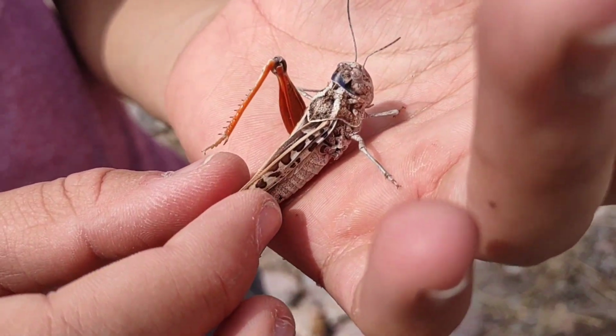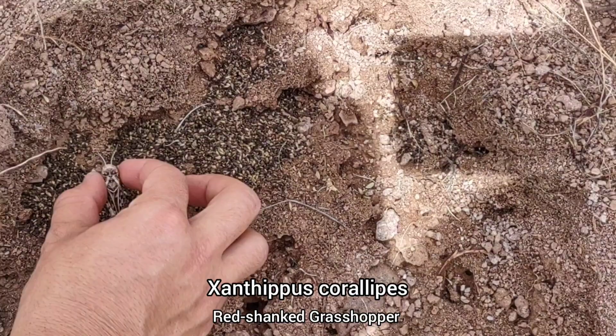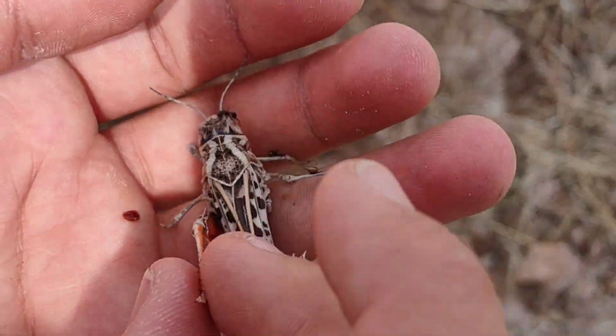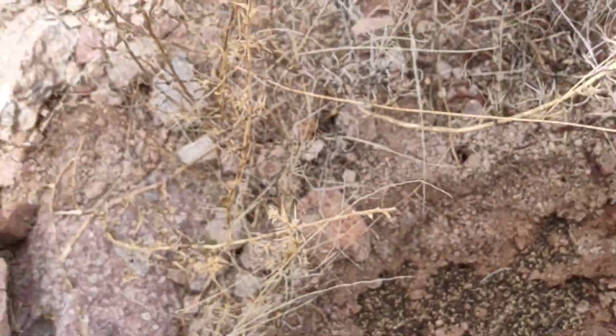Look at this grasshopper. Is it missing a leg? Uh-oh, in the rhea nest. No, not straight into the rhea, but look at this thing. He's got these cool red legs. The thing is huge, and yeah, look at those orange legs. Very cool. Get the rhea off of him.